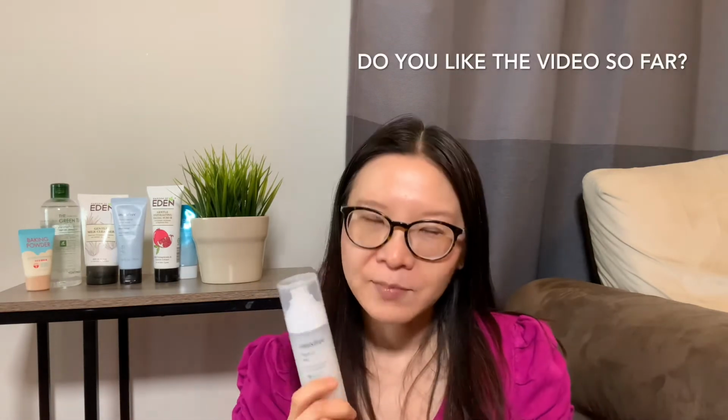Now let's talk about the effectiveness of it. So as I mentioned, it is pretty refreshing when you first use it. However, I feel like it leaves a sticky residue, okay? So I can feel it now, just a tiny bit. It's not crazy sticky, but I actually don't really like that feeling.